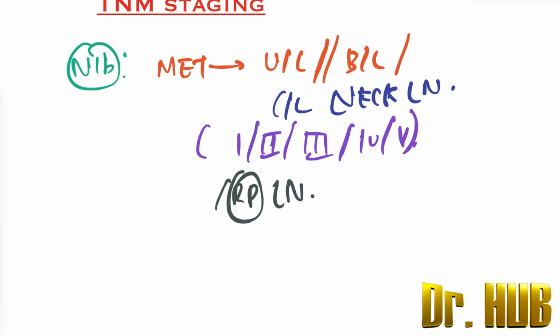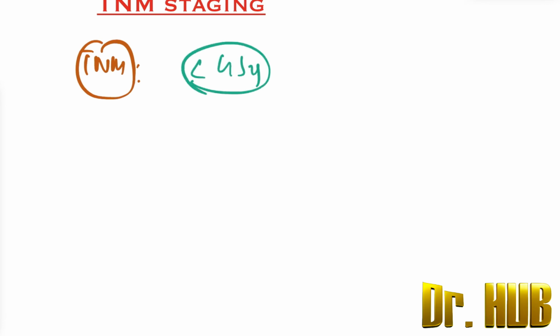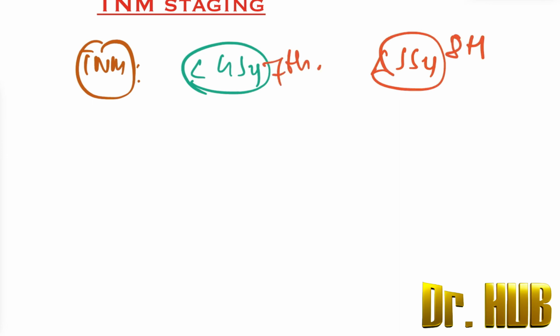Now let's look at the distant metastasis. M0 means there is no distant metastasis, M1 means distant metastasis is present. Next let's look at the TNM classification of the thyroid. Here we are going to see the 7th edition and 8th edition wherever necessary. In the 7th edition, it is less than 45 years, and in the 8th edition, it is less than 55 years.